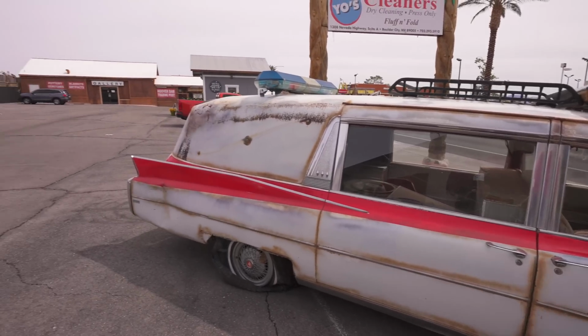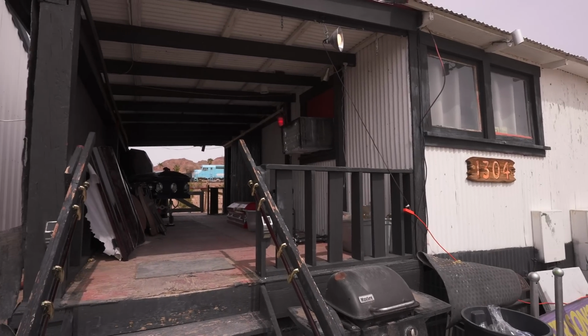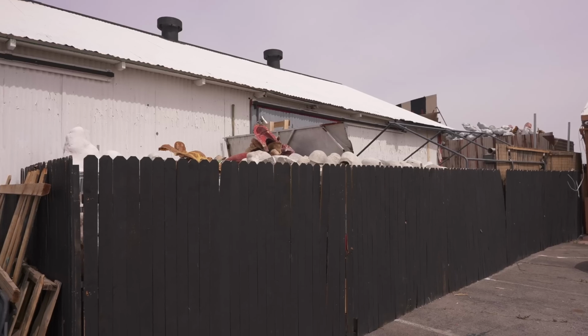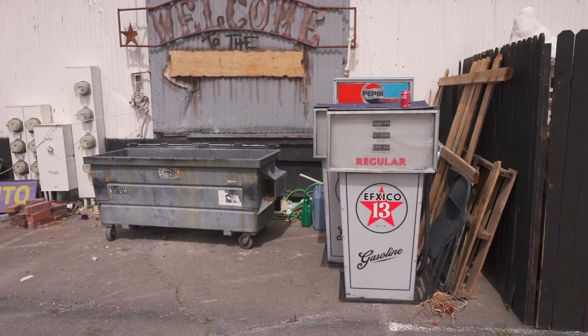Now, I've been out here in Boulder City the past couple days because next door in the building where Tom has his seasonal haunts, they've been filming a monster movie, a punk rock vampire monster movie called The After Dark for Tom's new motion picture company, Plan 10 Pictures.